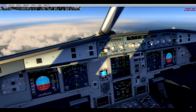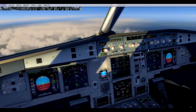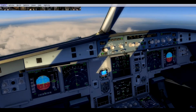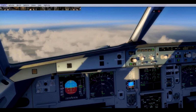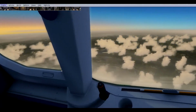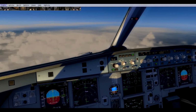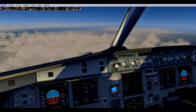And we can start the descent now. Down to 10,000. Initiating descent. FMA check. Radar tilt set below. Good, we started the descent. Just looks fantastic. Reflections, not reflections. Shadows.